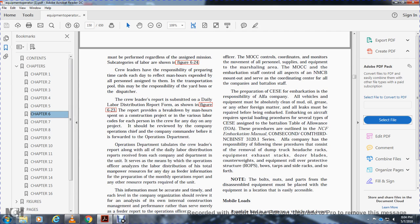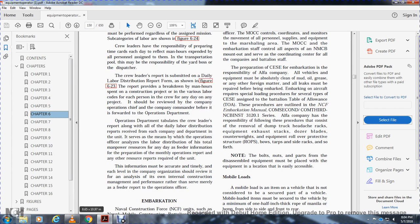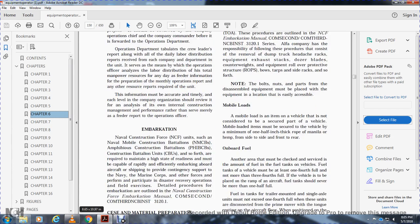The operations department tabulates the crew leaders' reports along with all the daily labor distribution reports received from each company department, the team that they serve, within the operation of the officer. Analyze the labor distribution of the sole manpower resource for the entity the day of the feeder information preparation, monthly operation report. Any other resource of the work required for the unit, and the information must be accurate and timely. Each level of the company organization reviews the analysis of the owner's internal construction management performance rather than serving merely as a feeder report for the operation officer.